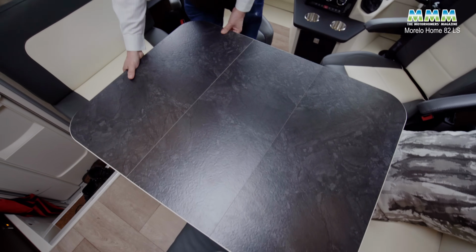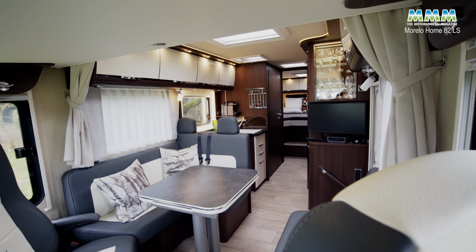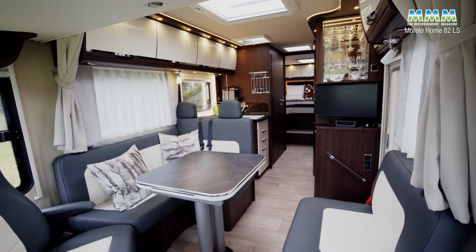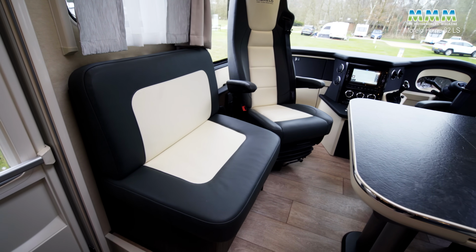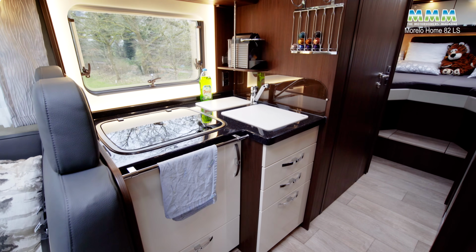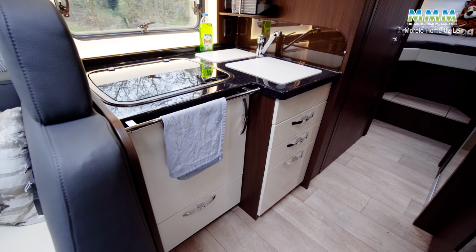Dining tables don't come much neater than this. In the lounge, you can choose different coloured tabletops, different curtains, different fabrics and different leathers. The lounge seats themselves are a little bit square and upright, but they're actually more comfortable than they look. Glass of champagne, maybe? Apart from this rather nice moulded worktop, the kitchen is surprisingly ordinary, perhaps.